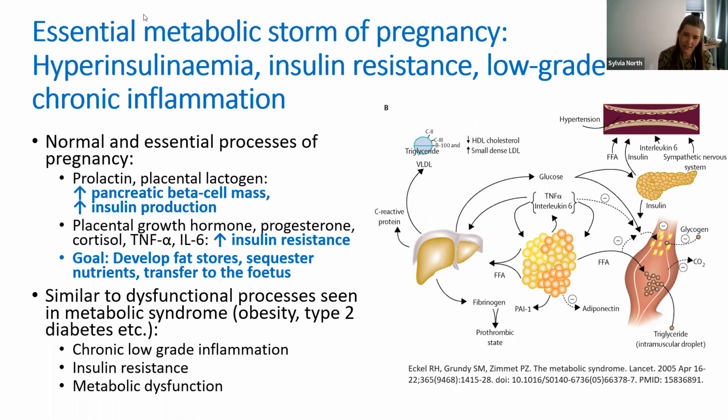But what's super interesting is that all of these normal physiological changes are very similar to the dysfunctional processes seen when someone has metabolic syndrome, such as obesity or type 2 diabetes later in life. I took this screen grab from a paper from the Lancet, for the biochem physiology nerds, showing the metabolic changes that are characteristic of metabolic syndrome. A lot of these changes, like inflammatory cytokines, changes in insulin, and changes in adiponectin signaling, are also seen in pregnancy. What that means is that if a woman already has some of these underlying processes, if she has excess inflammation, heightened insulin resistance or increased insulin levels, then the demands of pregnancy can push that over into what we refer to as the pathological realm.